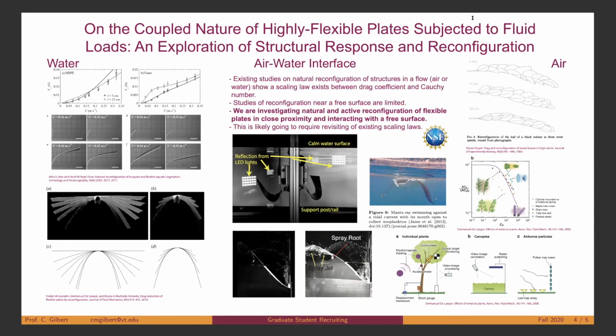And then we'd also be using the towing tank facility in order to do a combination of these heaving motions and forward speed. The way that we will be actively controlling the reconfiguration of our panels is to use active control of the stiffness of the panel using F2MCs. This stands for Fluidic Flexible Matrix Composites.